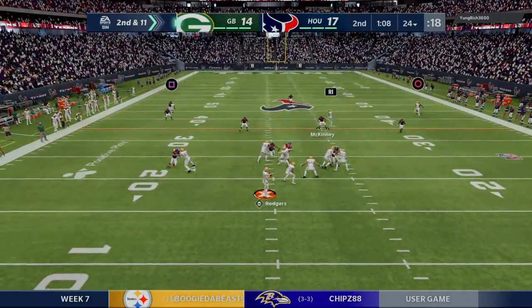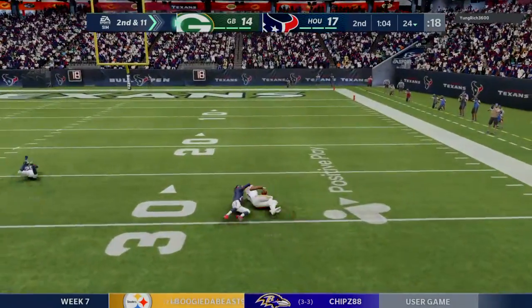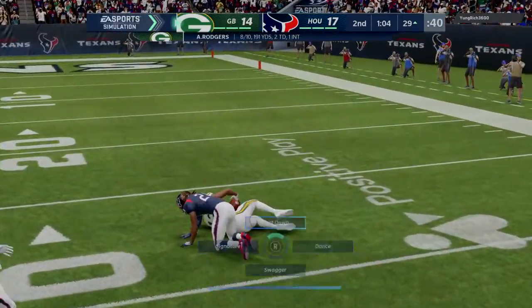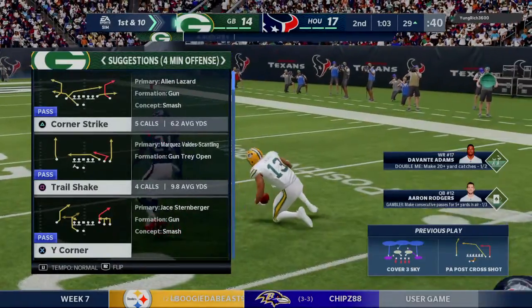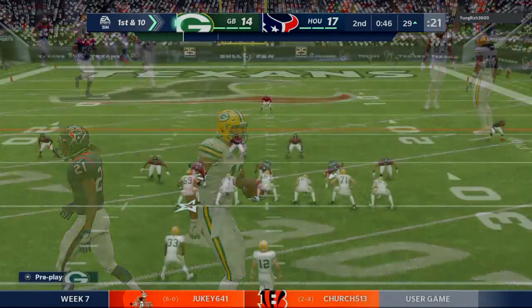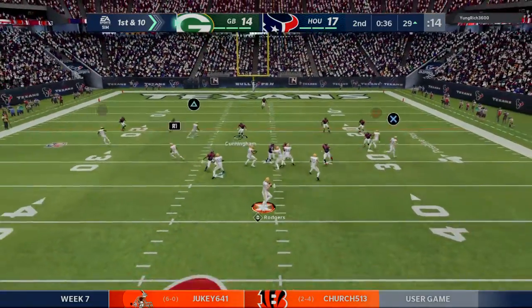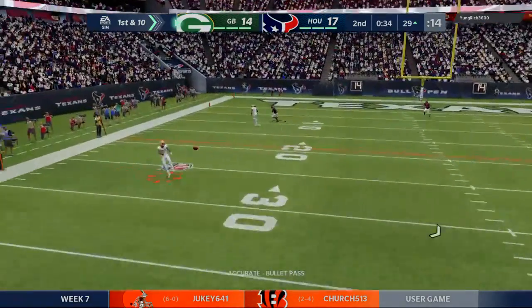11 at the 24-yard line. Off the play fake to Jones. Here's Rodgers. And he'll let this go deep for Lazard. And this will be caught at the 30. And all the way down to the 29. Allen Lazard. It's a big play there for Green Bay. 47 yards.